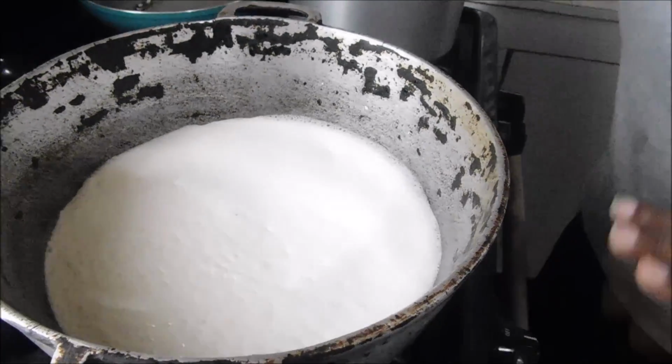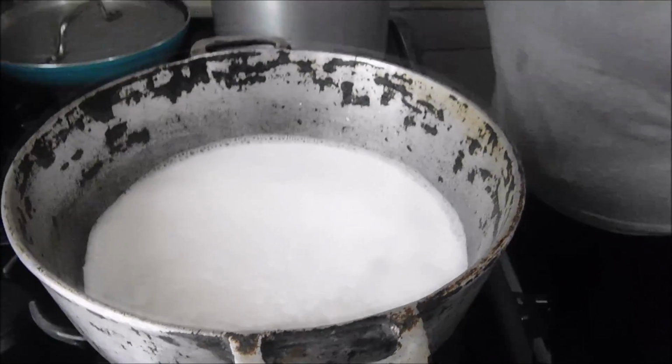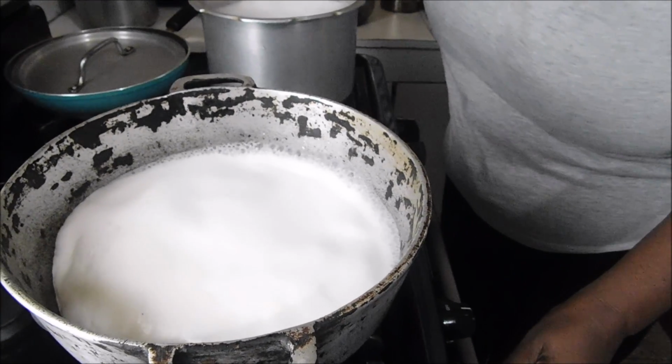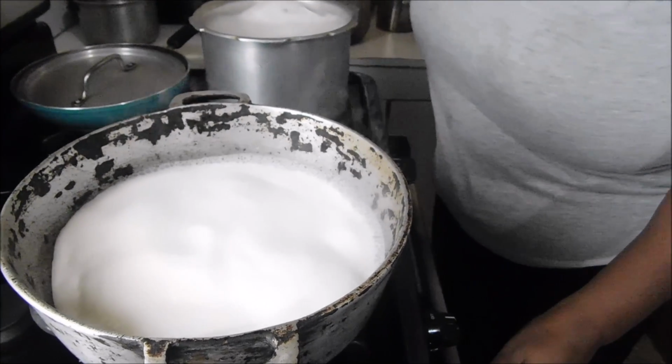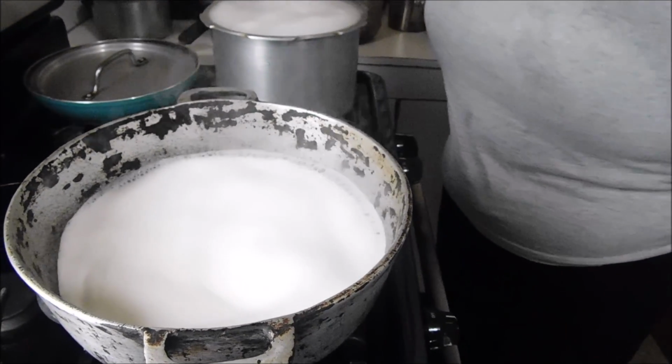So when you see it's boiling like this, you need to lower your flame, because look at it, it's coming right up like normal coconut milk. You need to lower your flame right now, or else it is going to come right over. So lower your flame and let it continue boiling. We soon come back.